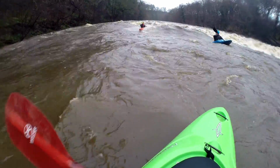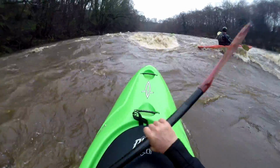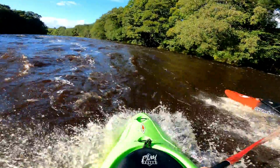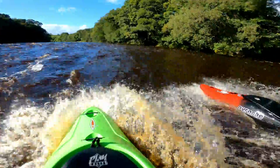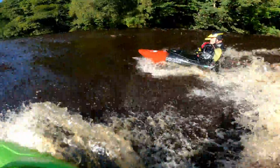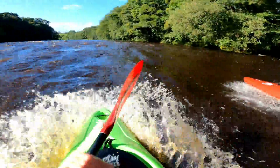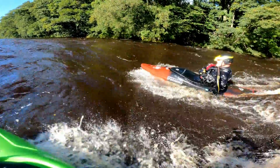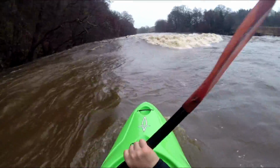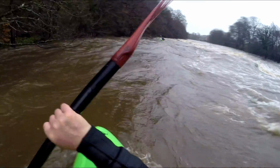A super surf wave that works at most water levels. We call it the never-ending wave, which is fun at low water levels as well. Then on to Walton Lido. Here in high water, a potentially dangerous diagonal shelf and stopper runs across the river.